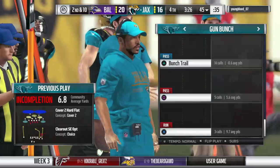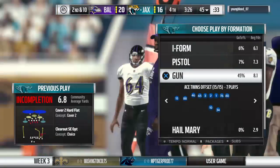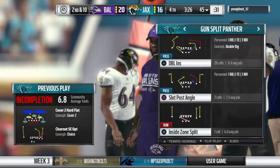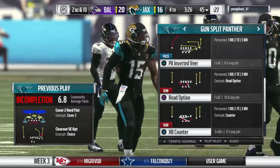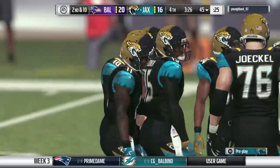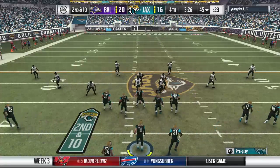Incomplete. We know it's not an easy job to go out and catch passes when people are trying to tackle you and knock the ball away. But the bottom line is, that's a pass he's got to have and a pass he should have caught. So they're still at the original line of scrimmage here. 2nd down and 10.